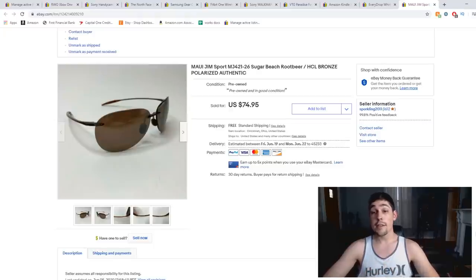So I listed them a little bit lower. There were a few different pairs of the exact same pairs on eBay. I wanted to get the fast sale, so I listed them about $5 or $10 lower than the current lowest on eBay. Got $75 for them in about 3-4 days. So this was a fantastic thing to look for.